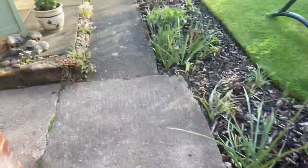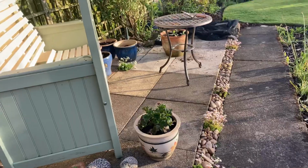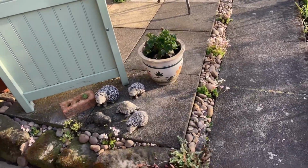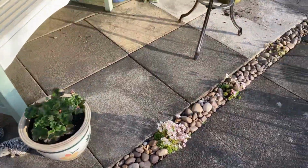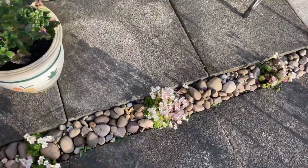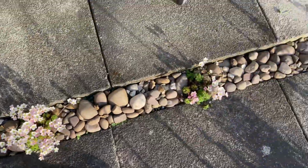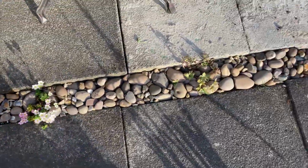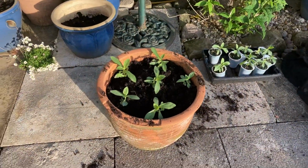So, here we go on our little bit of a patio. Not much of one, but we've planted a few of these rockery plants in here. There's a big clump my mother gave us, and we've decided to plant them in here, and they're going well. This has all come off one clump. If you look over there, more zinnias in a tub.